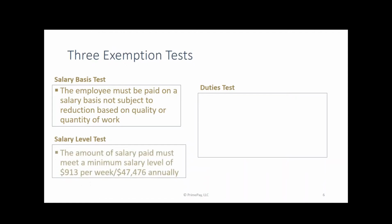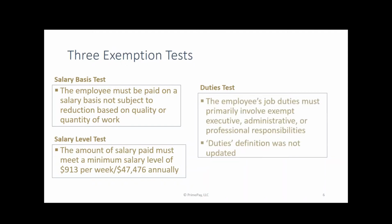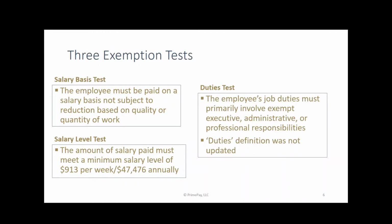The next is a salary level test. Again, very basic. The amount of salary paid must meet a minimum salary level of $913 per week and 47,476 annually. So that threshold becomes very, very important. If they're below those dollars per week or annually and currently listed as exempt, then they would fail the salary level test, which would mean that they would be required to pay overtime if that employee were to work 40 hours or more. The last item is called a duties test, and we'll go into just a little more detail on these here in just a second.